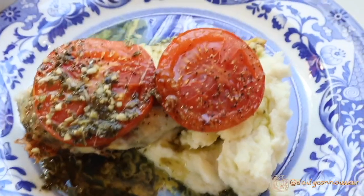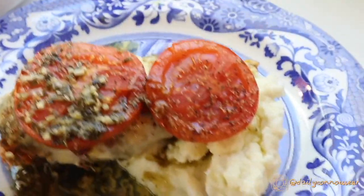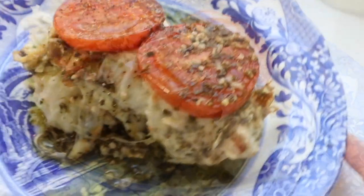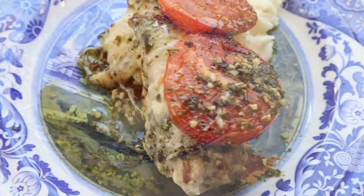This is so good. Even the tomatoes themselves soaking up that pesto sauce. It's really delicious and so easy to make, and actually quite impressive too. So if you have last minute guests, this is a great meal to serve them.